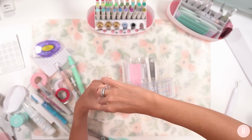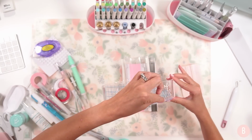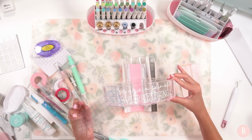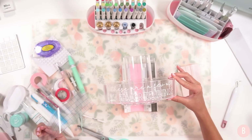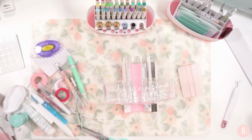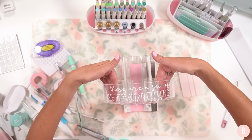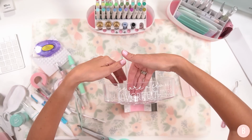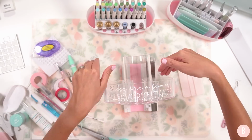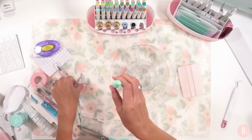Have a blank surface, must add some vinyl. That's my motto. Okay. These are a few of my favorite things. Oh, I love it. How cute. And it's so clear, so it might be a little bit hard for you to see. I love it, and I think the alignment is spot on. So cute. I'm trying to put my hand back behind there so you can see, but I love those fonts together. Love it.